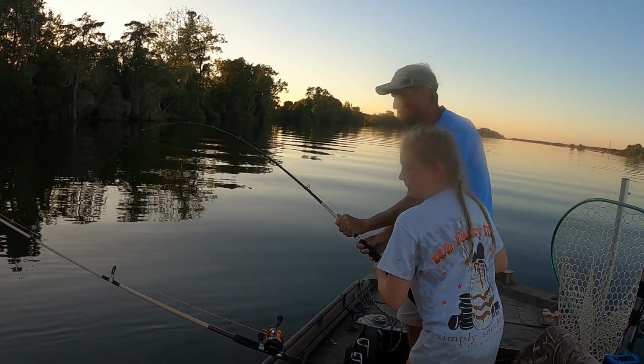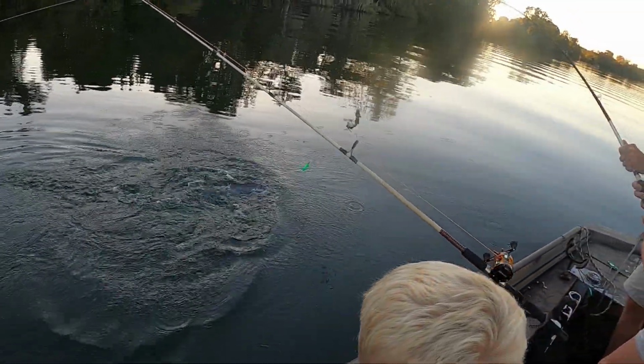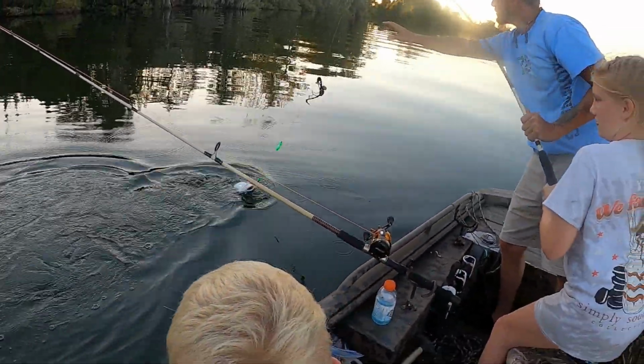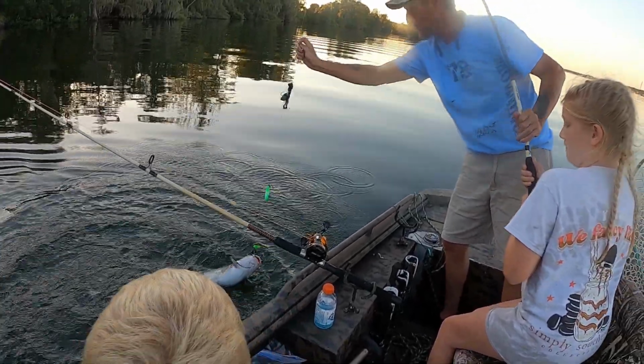There we go. Good blue. Good blue. I see it. All right. We can get another two like that. That's eating size. Look at that. All right, folks, a good blue in the boat.